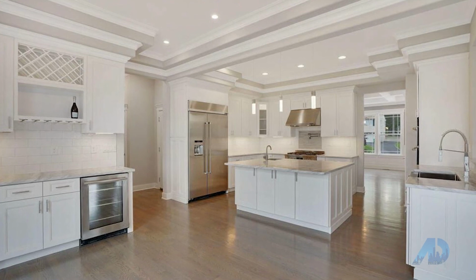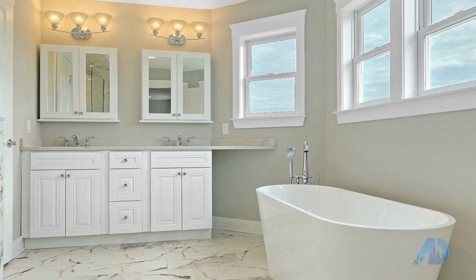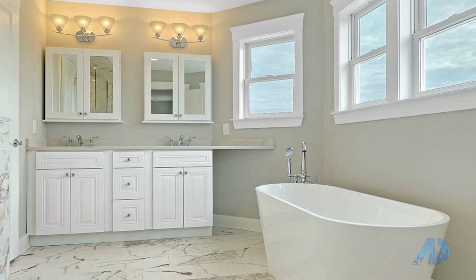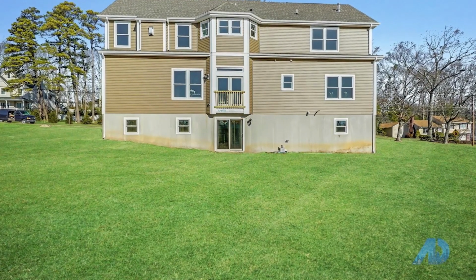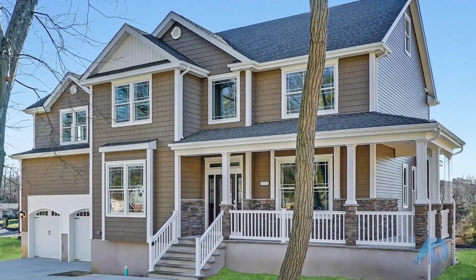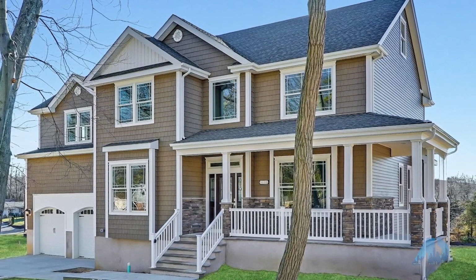The kitchen boasts 42-inch custom cabinets, granite or quartz countertops, tile backsplash, center island, and pantry. Master includes enormous walk-in closet, gas fireplace, and attached full bath with dual sink vanity, shower stall, and soaking tub. Come see this today. Contact Justin Bozak or Abram Cavella for more information.